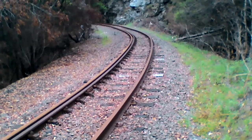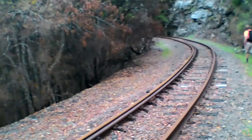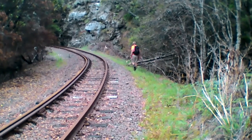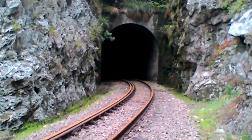It's about 10 to 6 now. A bit of cloud rising, the fog rolling in. We're going along the railway track still, through the tunnel coming up, and then down the Cradock Pass way, hopefully getting home before sundown. There's our next tunnel.